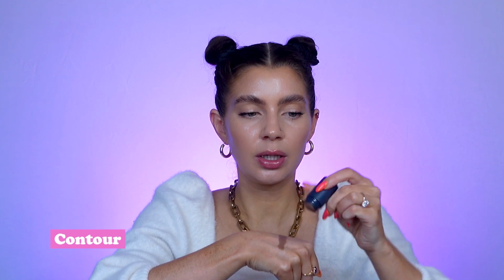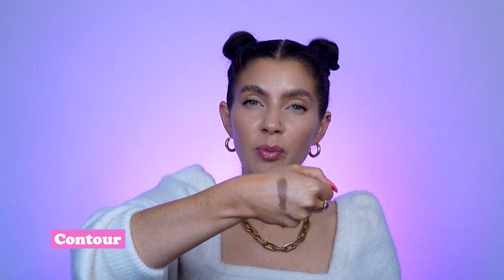First up, we have contour. Now, contour uses cool tones in order to either create or enhance natural shadows on your face. So a cool tone would be a shade with more gray in it. This is the new Milk contour stick, shade Stoked. And you can see that this is a brown, but it has a lot of gray undertones to it. It's not very orangey. Bronzer, on the other hand, you typically would use a warmer toned brown.